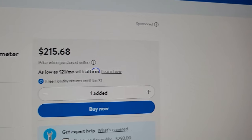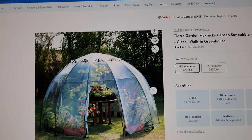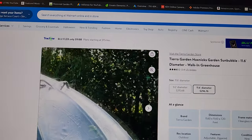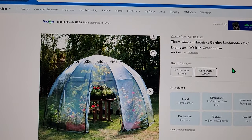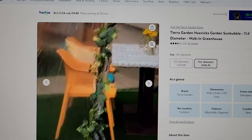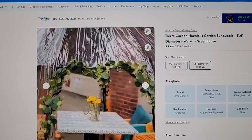Huh. With the Rakuten extension getting 6% off with this thing, that's intriguing. There's another size too. Costs more, but you still get the savings on it. Huh. Do the vents have to stay open on these? No, looks like the vents can be closed. How would that stand up to the wind though? I mean, look at that. What do we think? Do you guys want me to order it? This might be worth reviewing.